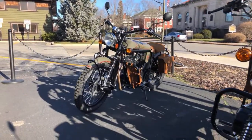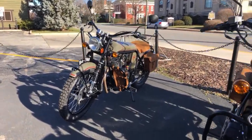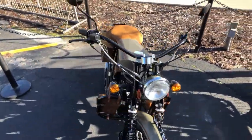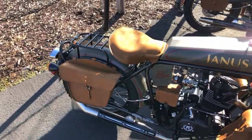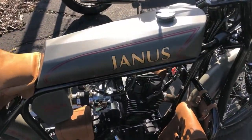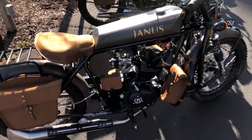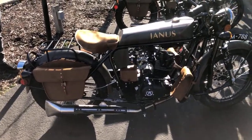This is one of the new colors. It's a satin olive drab. It just comes out so beautiful, especially with the saddle brown leather. This is a very similar build to the one Jay Leno rode, if I'm not mistaken. So we wanted to keep making those builds and let people have something similar to what he got to ride. Has a gold Janus lettering with the black outline, a double pinstripe maroon.